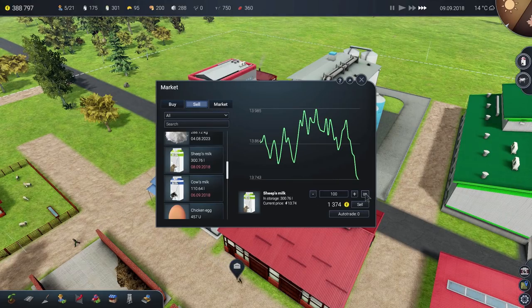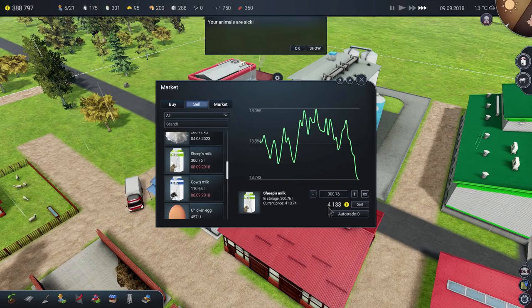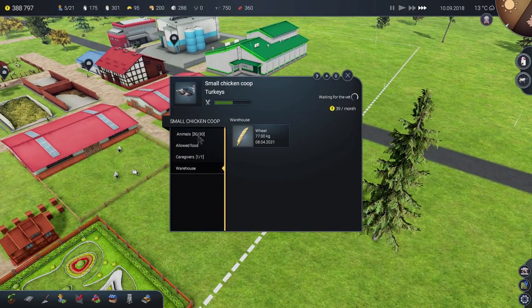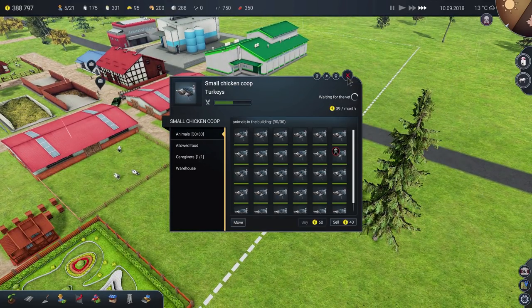432 sheep's milk. How much does that sell for? Well, that sells for quite a tidy profit, actually. Animals are sick. It's always the turkeys. Yeah, it's the turkeys again. There's still quite a lot of turkeys.